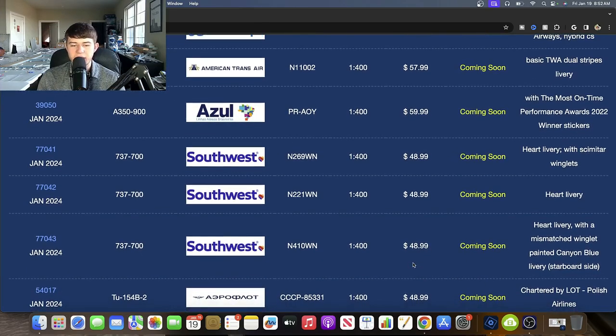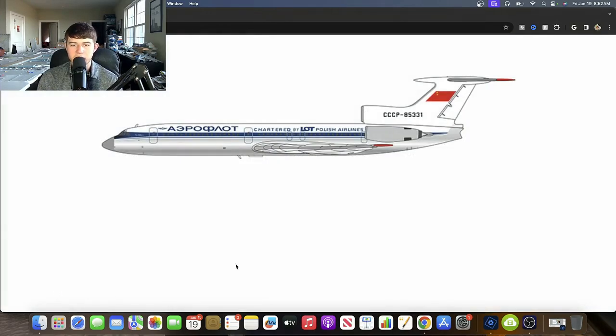Now we're into this, I think this is an Aeroflot or Aeropol, I'm not exactly sure. TU-154B2, this is Charlie Papa 85331, and this is chartered by Lot Polish Airlines, so a very unique aircraft right here. So it looks really good. I like the Lot titles there. That's really nice to see. So a very unique aircraft right there.